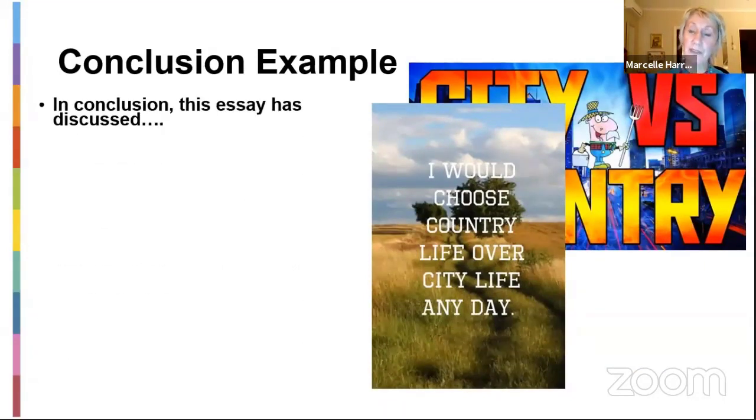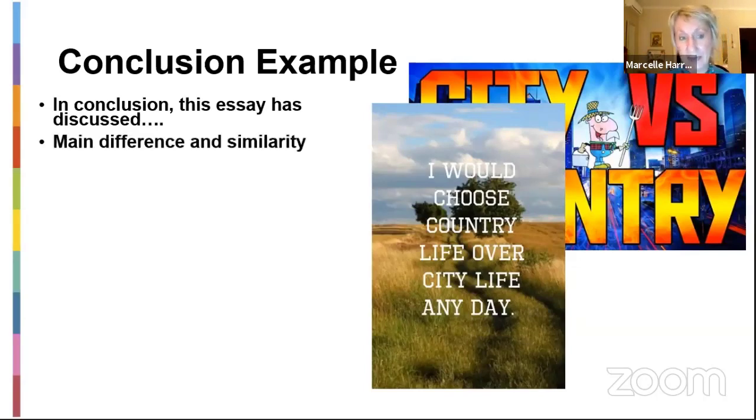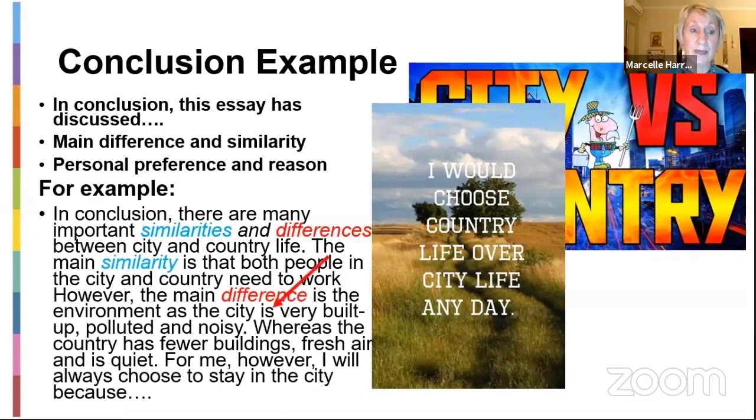The conclusions have also got a basic structure. So you often start with "in conclusion" or "finally", so the reader knows you're coming to the conclusion of your essay. Then you're going to cite the main difference and similarity between country and city, and then your personal preference and reason. So the example would be, in conclusion, there are many differences and similarities between city and country life. The main similarity is, the main difference is, and then the reason I would choose the city or the country. All right, so that's a basic structured conclusion.